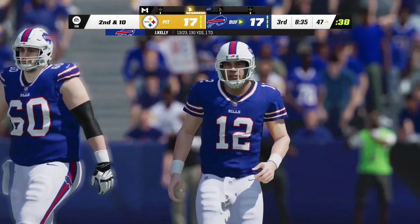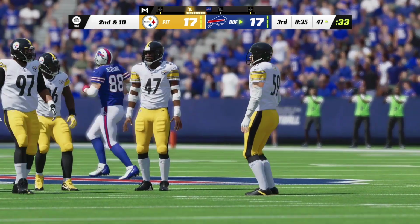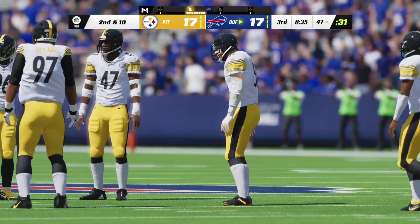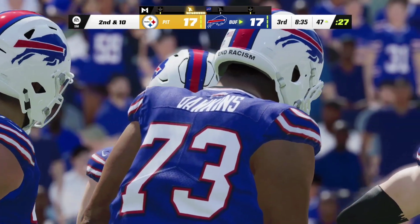A quick throw knocked away. It's incomplete. But based on the play we just saw there, he might not be the guy you want to challenge in coverage on these all-important snaps. He certainly looks dialed in right now.